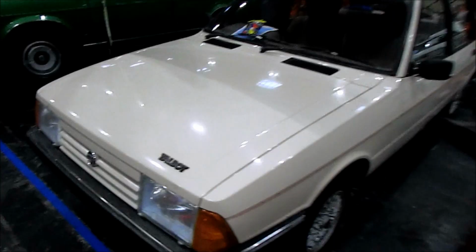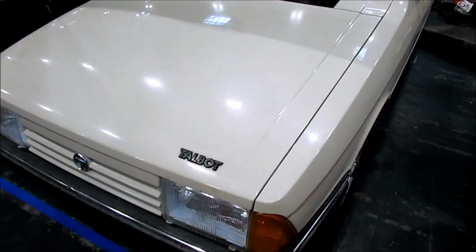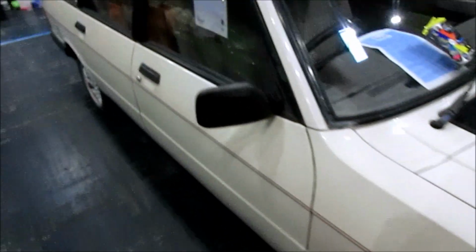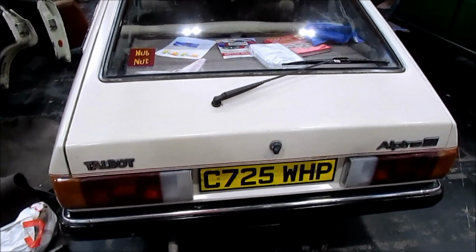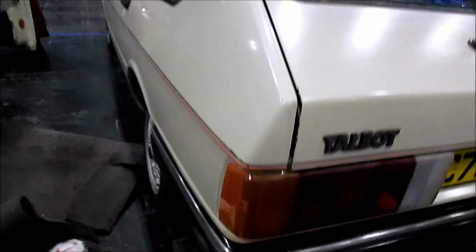So already today started better than yesterday, so very happy. I've been doing a little bit of polishing on the car today, and you can see we're getting some fairly favourable results, to be fair. So I've got a nice shiny bonnet, nice shiny grille. It's going well. All in all, I'm fairly happy with the results.